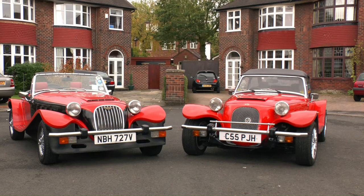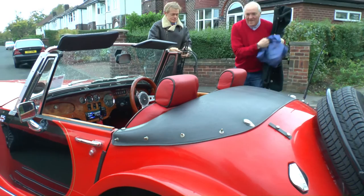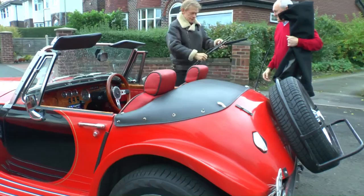So, two similar looking cars, one with a fiberglass body and a Vauxhall power plant, that's the Lima on the left, and one with an aluminium body and a Ford power plant. That's the later Calista on the right. One other subtle difference, well, not so subtle when it starts raining, is the soft top. The Calista's just folds back, but the Lima's takes rather more work, as Andy was forced to demonstrate when it started to rain during our filming session.